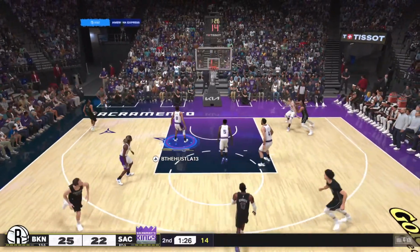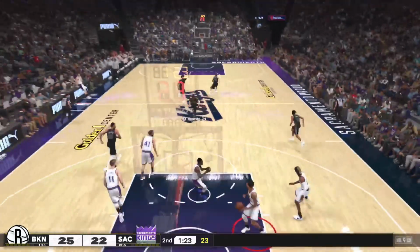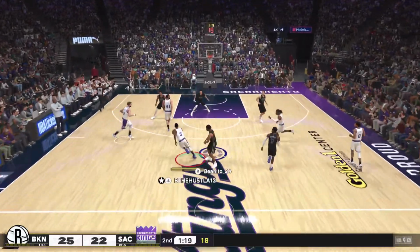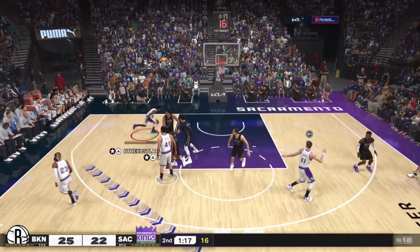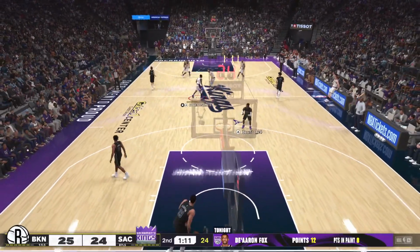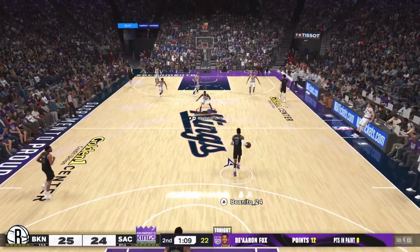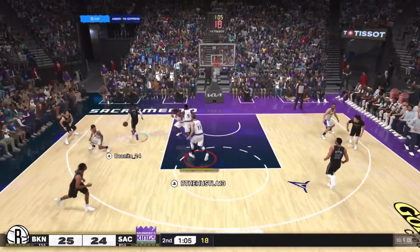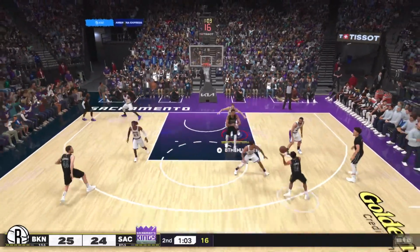It's Thomas outside. Monk grabs the board. The Kings trailed by 3. Here's Fox, and it's Fox with the jam. A monster night for Fox. You can call him a point guard. I call him a scoring guard because that's what De'Aaron brings. To the inside. Outside for Thomas.